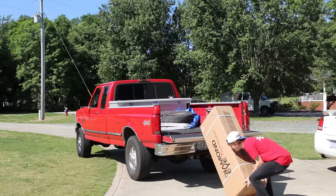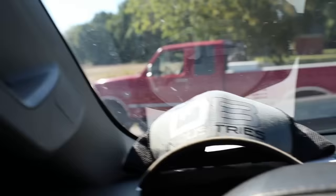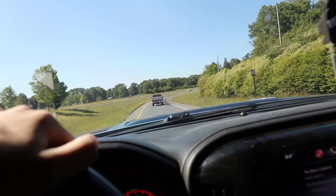Lift your legs. Rock it back. All right, boys, and we're off. I think Miller's gonna be really stoked with how this truck comes out. So we still gotta do wheels and tires. That might have to be a Christmas present. Oh, look at Red Miller rolling gold.